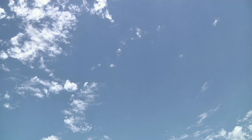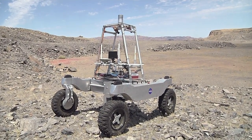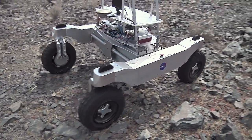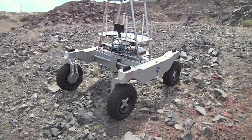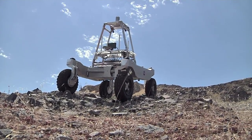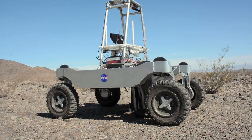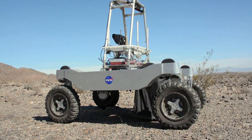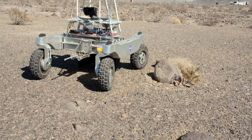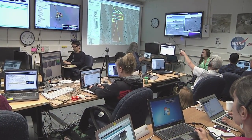The foundation of the MVP project is a four-wheel drive electric-powered robot known as KREX. About the size of a golf cart, KREX is designed to autonomously navigate rugged terrain while driving over obstacles as high as 12 inches and slopes as steep as 30 degrees. It has multiple cameras on board, which are used by the rover's control system to navigate between waypoints and to provide real-time situational awareness for the science team back at NASA Ames.